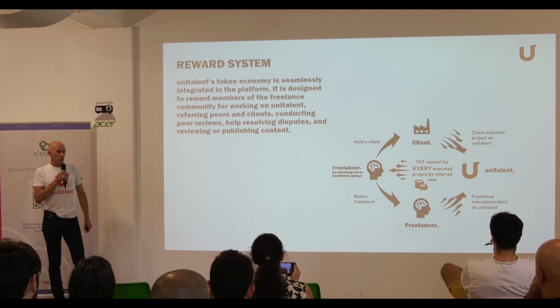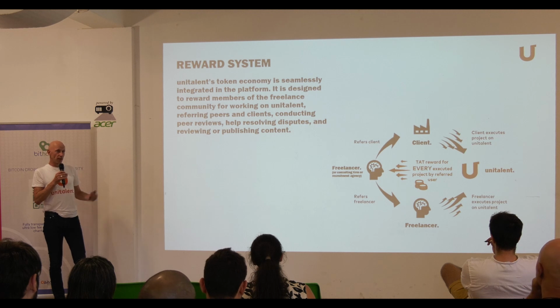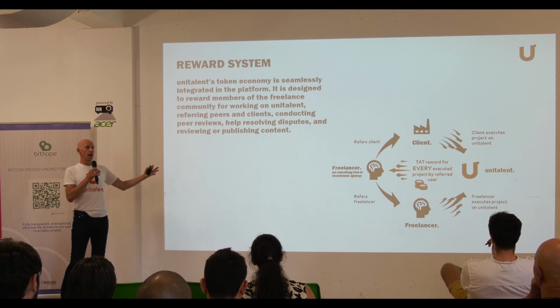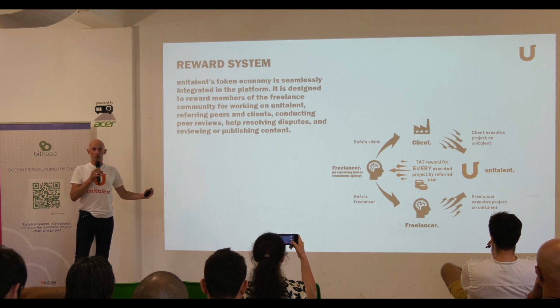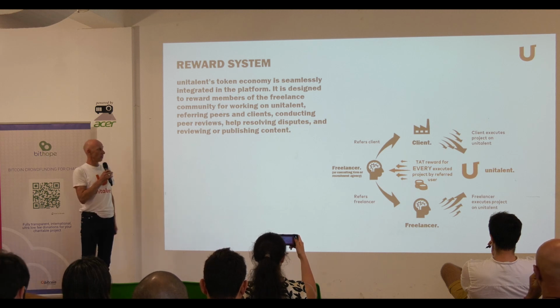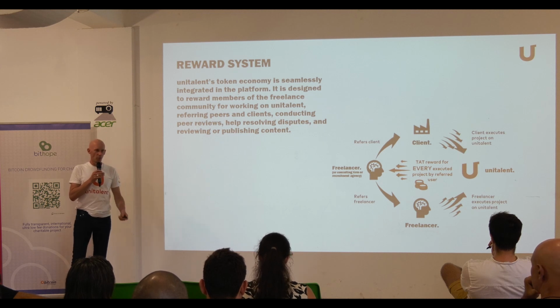The reward system for the freelancer: the freelancer will be able to make additional money if he refers clients, if he refers other customers. Of course, if he does good projects, this is mandatory. And like that, he can make additional money for his living.